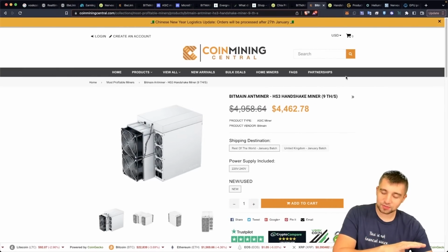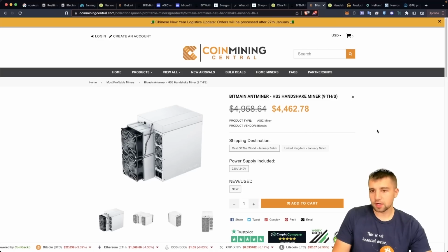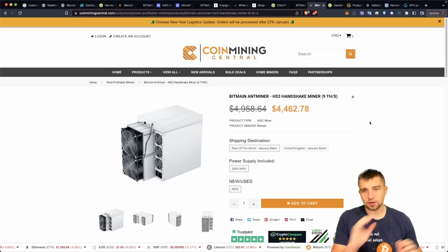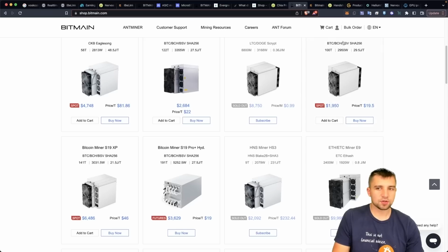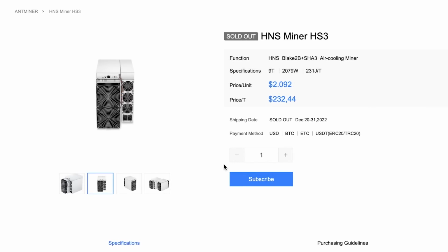Coin Mining Central, like other ASIC miner resellers, is reselling this miner for a hefty markup, $4,462. That means it technically is moved out of our top 5 miners under $3,000. But if you do make a Bitmain account, and keep in mind you need to KYC to be able to order through them, which sucks.